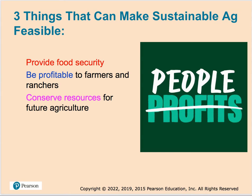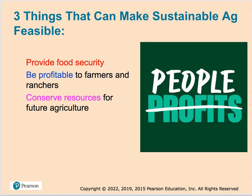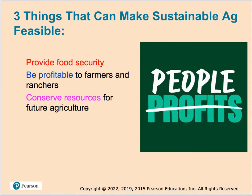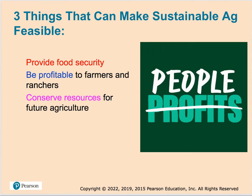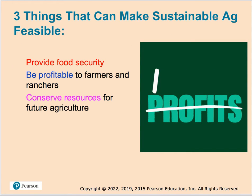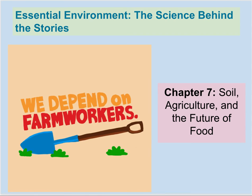So to make this more organic food possible, it will need to provide food security and make sure that there's enough. It needs to be profitable for farmers so they're not losing money, because otherwise they run out of resources. And it has to conserve resources for future agriculture. So that is the end of this slideshow and this chapter 7 on farming.